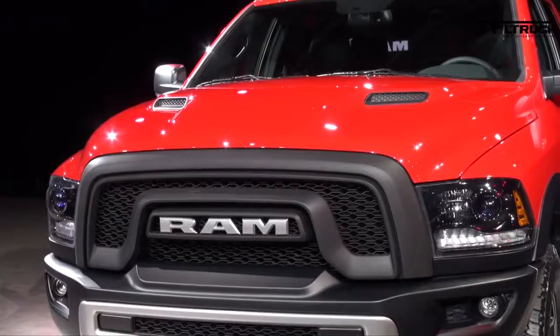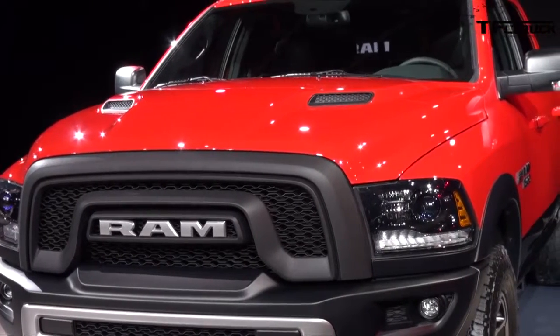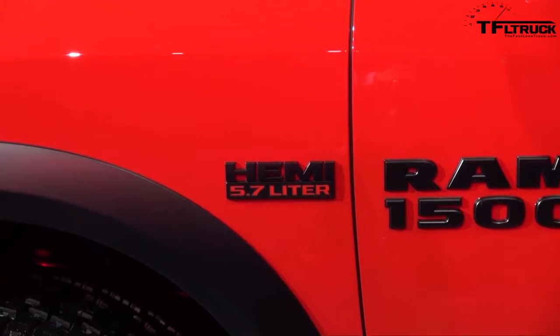Now, I would have been more impressed with the Rebel. I like the way it looks. I mean, it looks cool to me. And if it would have had a 6.4 Hemi, I would have been more excited about it because then it would have had some power and some more meat. Nothing wrong with the 5.7, but it's typical of what Ram has done over the years.